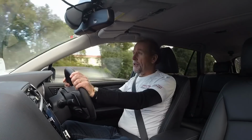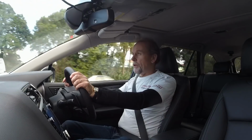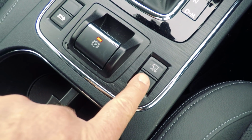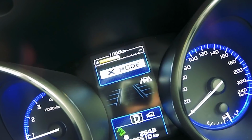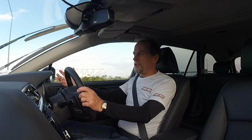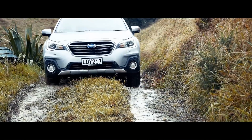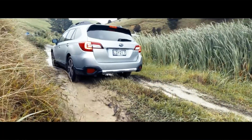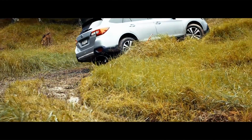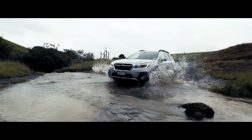Being a Subaru, it's all-wheel drive, symmetrical all-wheel drive. And this version has X-Mode, which is Subaru speak for will help you a little bit more when you go off the tarmac. The car has 213 millimetres of ground clearance, which is just a number, but I've driven this car off-road on a launch event through some pretty slippery clay tracks, and frankly I was very surprised at what the Outback would do and where it would take me.